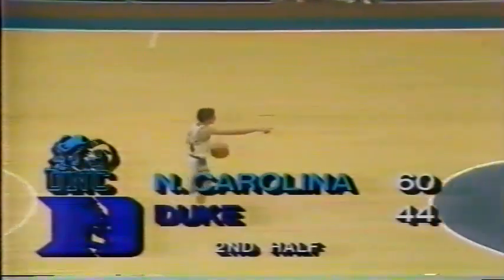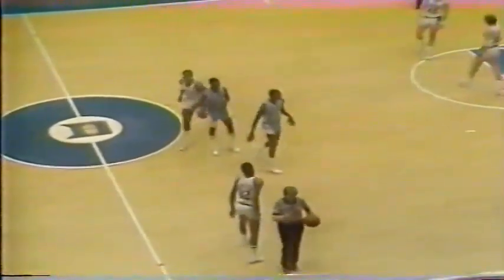16-point lead now for North Carolina. That's 4 off the glass. I love to see a player use that backboard, and Michael Jordan is certainly proving to be one of the best today at that. Foul on Jordan. You're like me. I like to see it off the glass too, but when we make those kind of statements, we're showing our age.